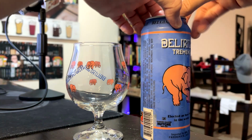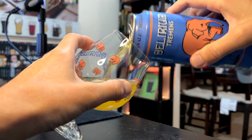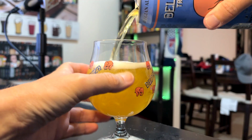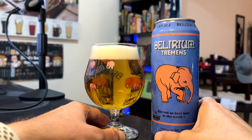So this finally gave me an excuse to use my Delirium goblet or snifter, whatever you want to call it. And it pours almost a brilliant gold. It almost looks like a cider. So ours pours a little differently. We know how to pour a beer, and I don't understand why there's so much head. We were saying off camera, I think it's because the bottle is bottle conditioned and the can is probably just force carbonated. So that could be the difference on the foam, or it could be the shape of the glass, because yours is a little narrower. Actually yours is better looking than mine, and I have the official glassware.